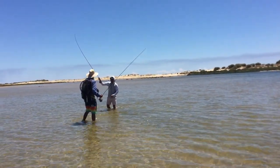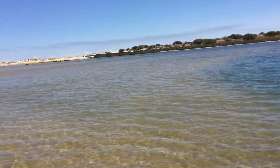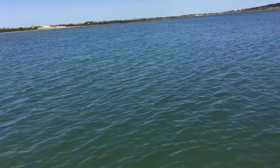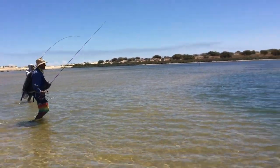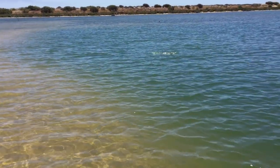Awesome. Hooked up. Keep her tight. Nice. Hooked in the lagoon. Fishing this deep drop off with sinking lines. Oh, it's pretty good size. Letting her go down. That's what we want. Nice, man. Oh, it is indeed.